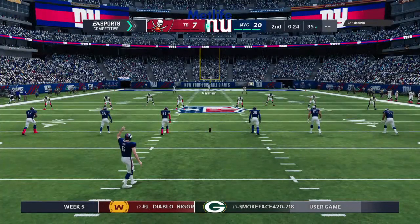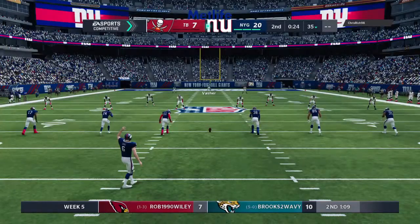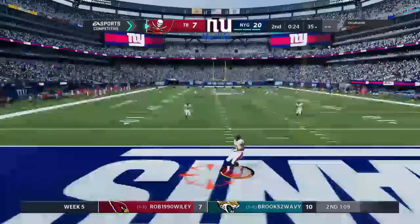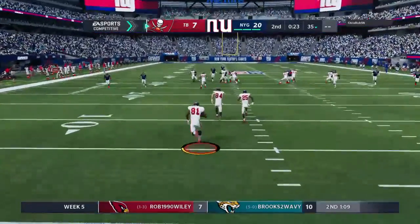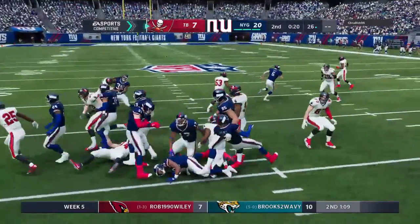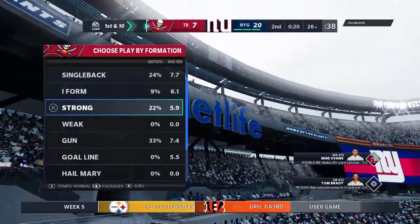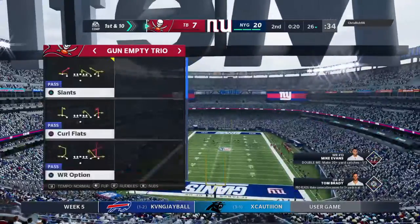Graham Gano set to kick off. Gano now following the touchdown here to kick it away. And this carries into the end zone. And they'll get him down right around the 25, actually the 26 officially, so a net gain of 1 there. 26-yard line.